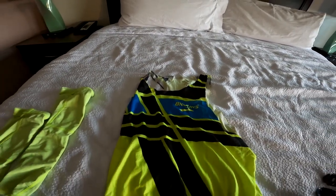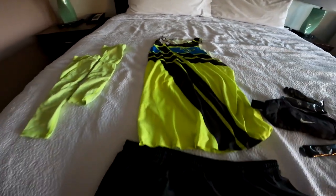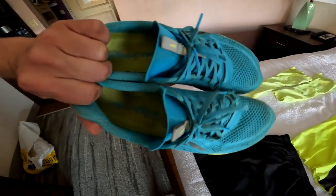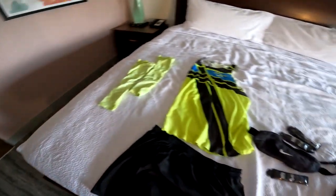Now for the attire for the race tomorrow, you see the Brooks top there, the New Balance sleeves to keep the arms cool since it's going to be hot out. Generic black running shorts. You've got the Science in Sport gels with the Nike waistband there. The Altra shoes for me, I like them because they're nice for people with wide feet.